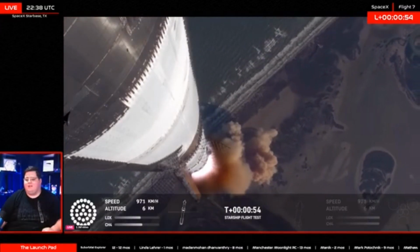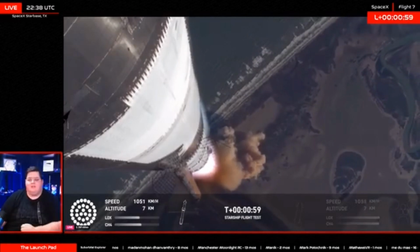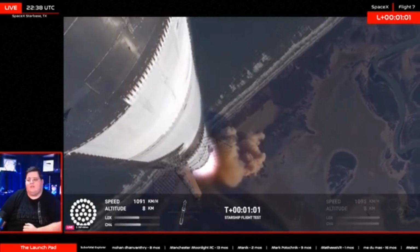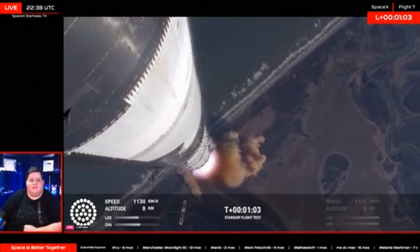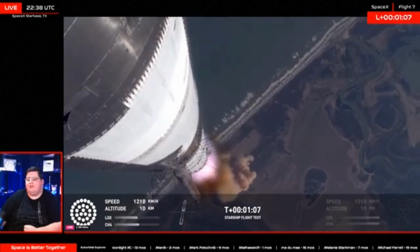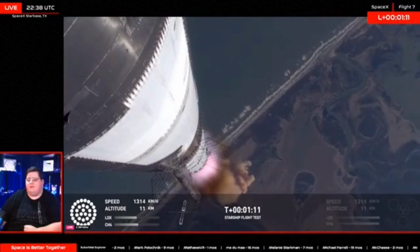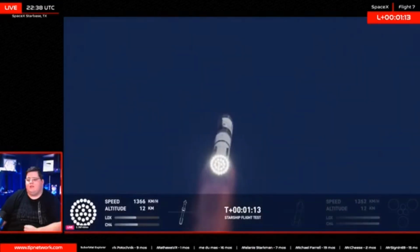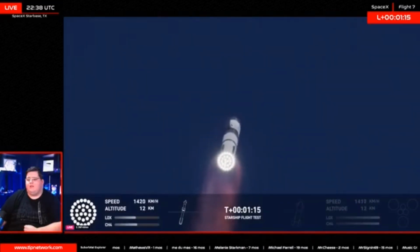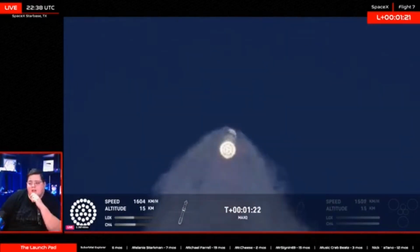You just heard the rumble hitting us about 6 miles away. Watching Starship arc into just endless blue skies right now. Vehicle supersonic. More than a minute into flight, the vehicle's supersonic. Max Q. So we just passed through max Q.